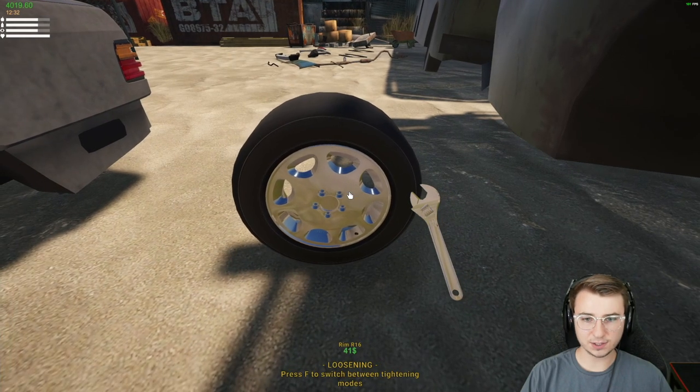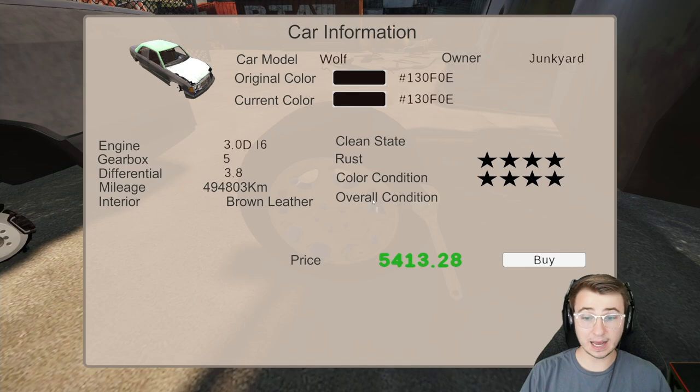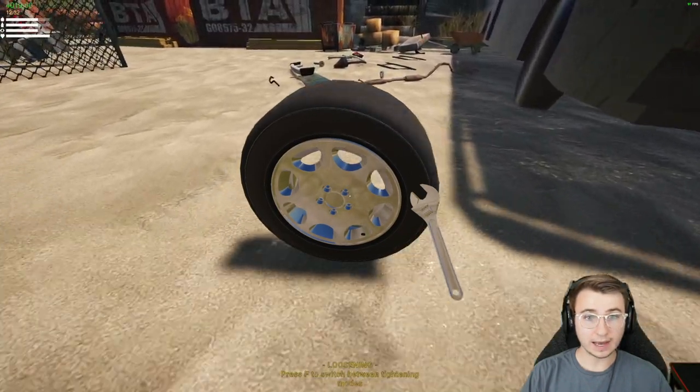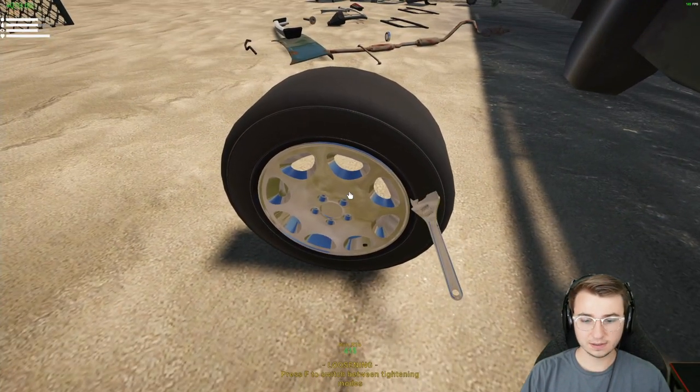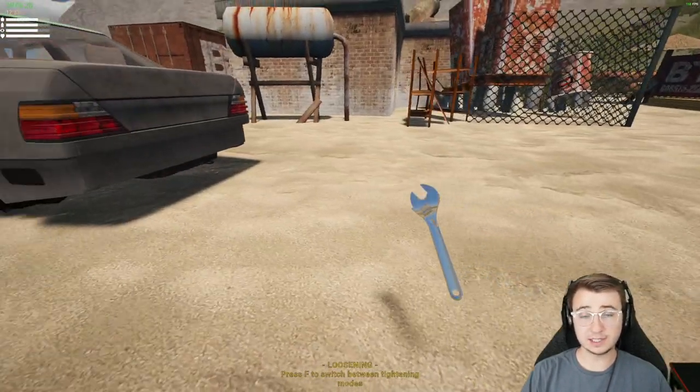Five lugs right there. How much for the whole deal? $41? Do we have to press I to buy it? No. How do we actually just purchase individual items? Oh, right click to buy. Cool, that works. We just had to drop the wrench.